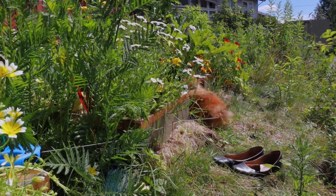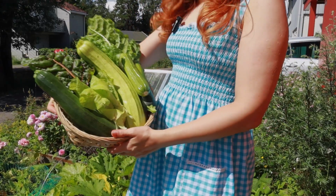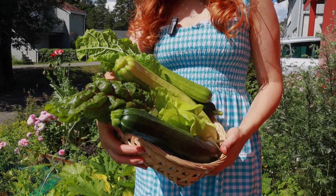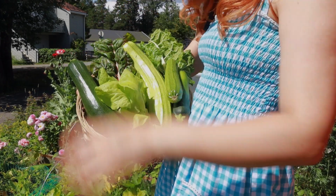Hello, Winnie. Bye-bye. Okay, this is the final harvest for today. All greens, with the exception of 1 Swiss chard.